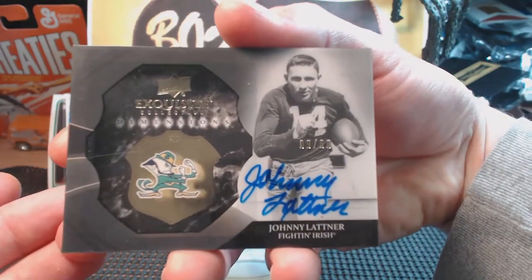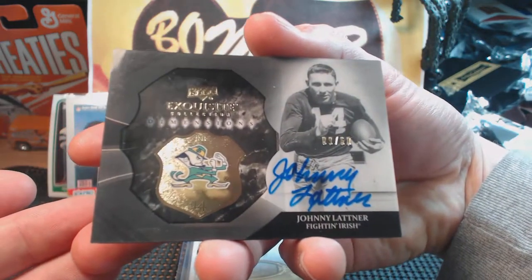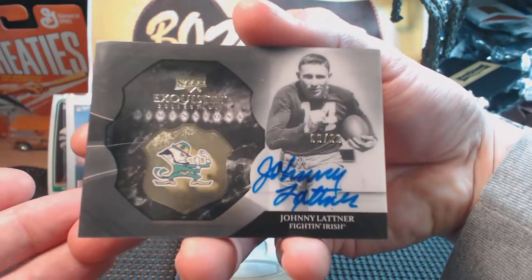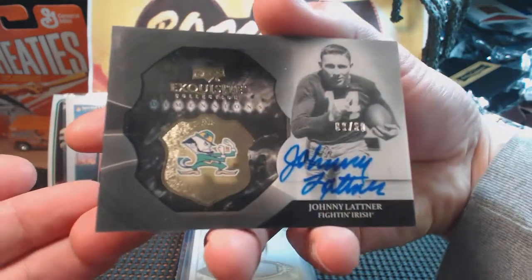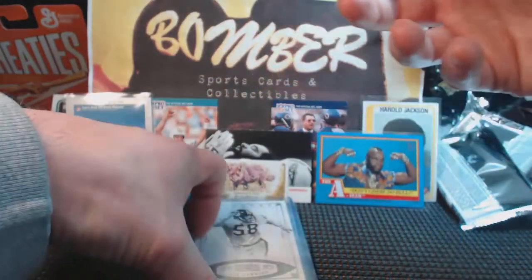It's Johnny Lattner. He played 1 year for the Steelers. That was about all he got. He must have been a star player at Notre Dame. 9 out of 50, a nice shadow box variety here. Autograph from Exquisite, 9 of 60 for the Steelers.